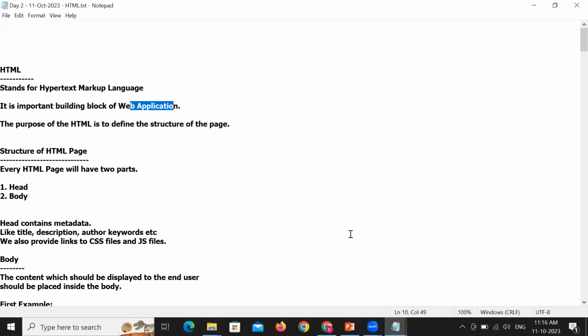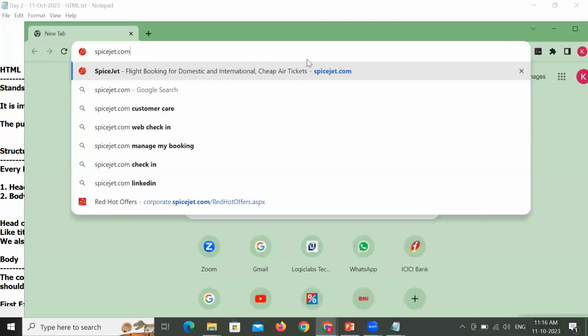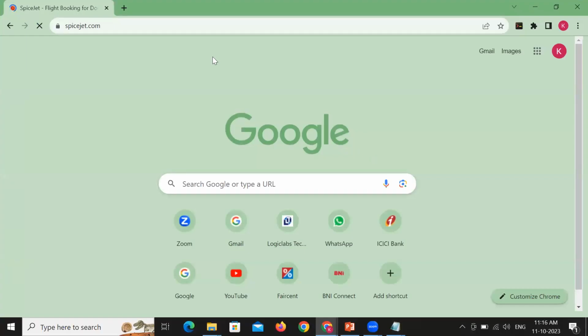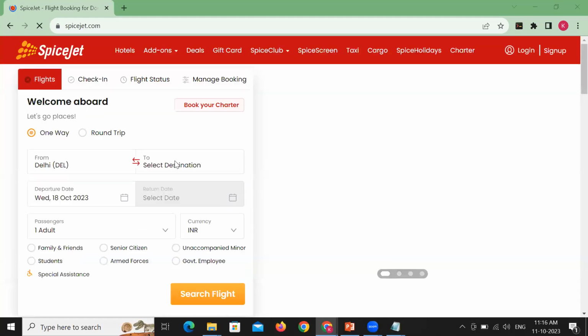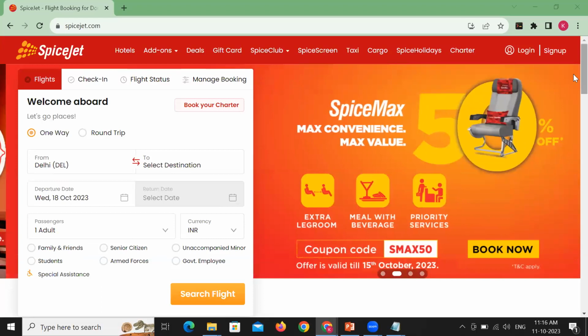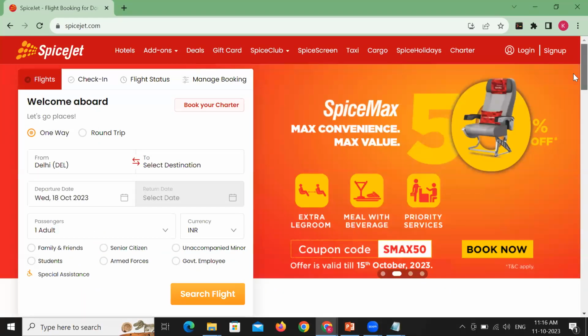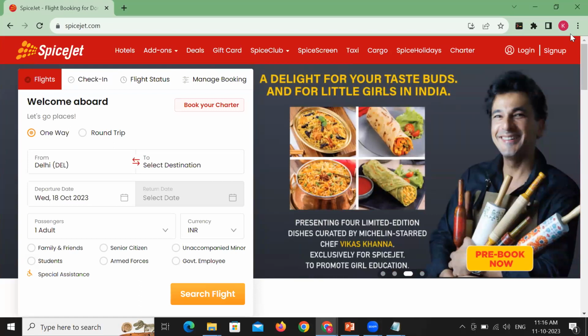Am I clear? I'll give a simple example. I want to open this website, spicejet.com. I want to book tickets. We all know we have a flight called SpiceJet. Can you see? We have the website, spicejet.com. Clear about this? These kinds of websites you can develop using the Python full stack framework, or using Django, or using the .NET framework. You can develop using MERN full stack, whatever it is. But the final result is nothing but an HTML page.